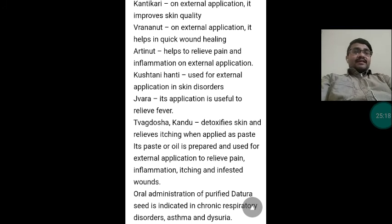Kanti is the luster of the skin. Vranaghna, on external application, it helps in quick wound healing. Artinashana, helps to relieve pain and inflammation on external application. Kushthaghna, used for external application in skin disorders. In Jwara, its application is useful to relieve fever. Twagdosha and Kandu, it detoxifies skin and relieves itching when applied as paste. Its paste or oil is prepared and used for external application to relieve pain, inflammation, itching and infested wounds.